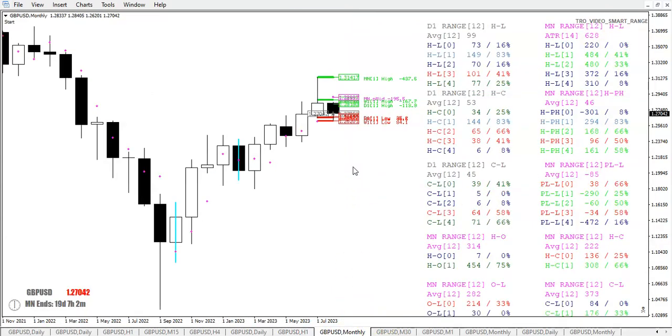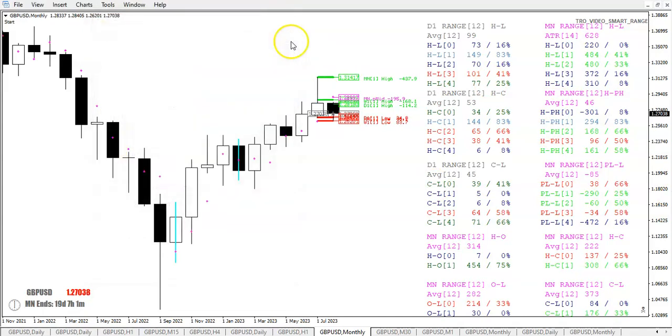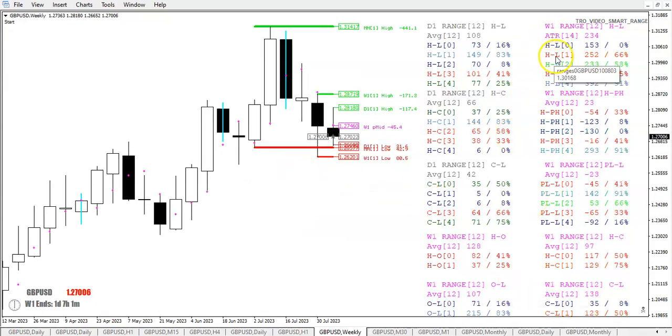And so for the week, we are looking at the month here. Let's switch. Okay, what do we want to do? We want to change the time frame. We want to go to weekly for these. So for the week, wow, 153. That's the lowest out of the past 12 weeks. Only 153 pips in range. Something's going to happen. As you can see, we've got an inside bar. So next week, I think something's probably going to break out.